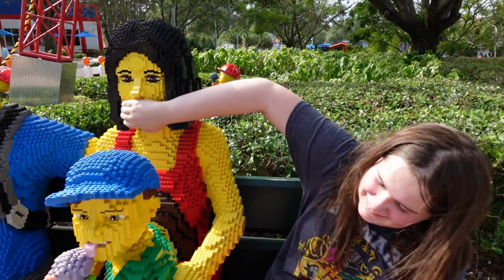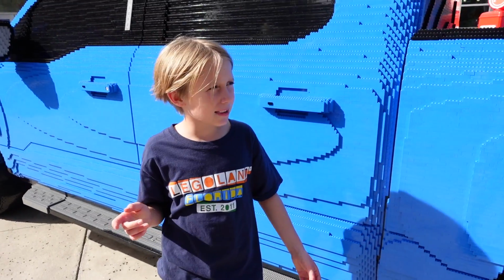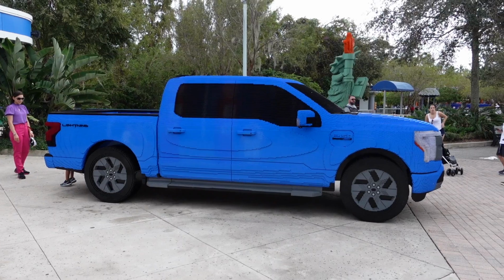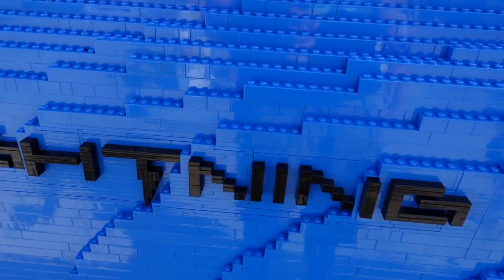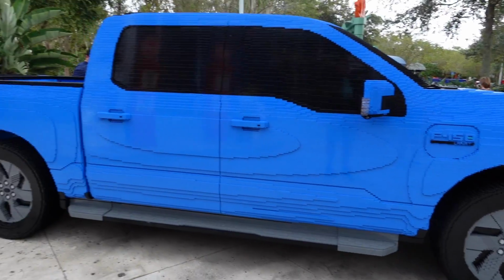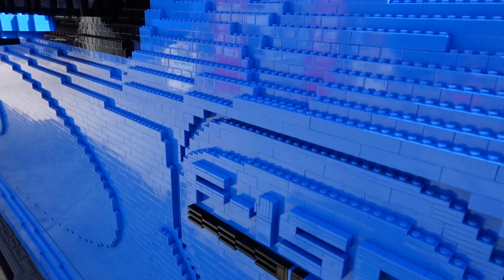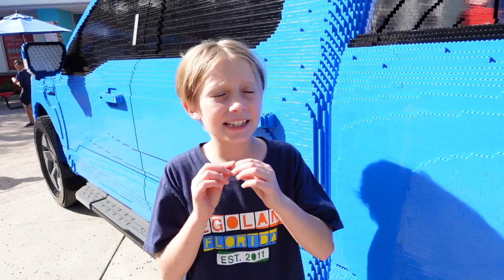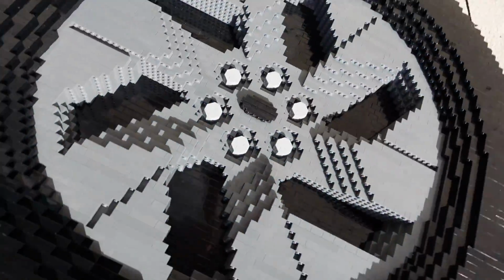I have a human child. Okay, guys, so this is really cool. This is something brand new. At the entrance of the driving school, they just put a new life-size Ford truck. It's a Ford F-150 Lightning, and it has a blue coat of paint. This is a life-size replica, built at the LEGO Group's U.S. headquarters in Enfield, Connecticut. This must have taken a long time to build. It took a team of 15 people, and 1,640 hours just to design and build.